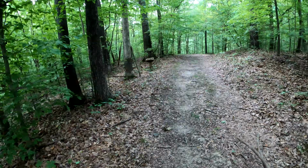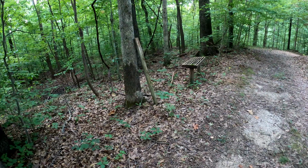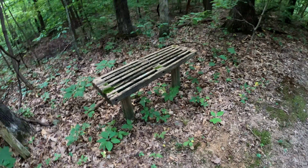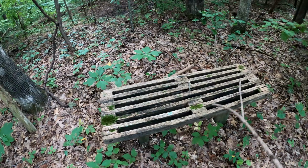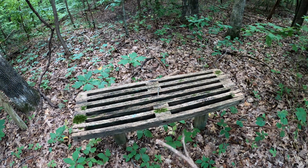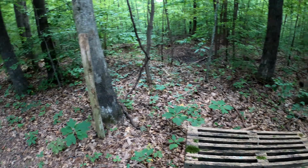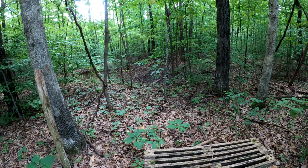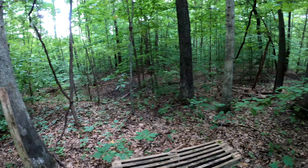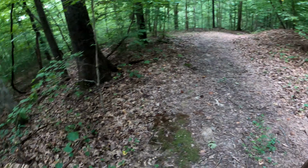It's kind of weird being out here in the middle of nowhere and coming up to a bench. It's an old bench, but it's a bench. I wouldn't sit on it. It's pretty shaky, but still, there's a little pond. So that's kind of neat. Pond by the bench. I'll pass on sitting on this one.